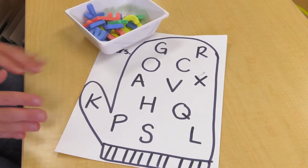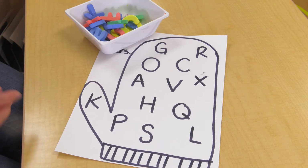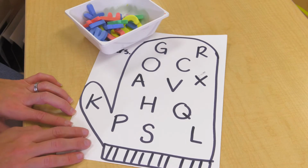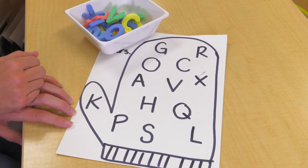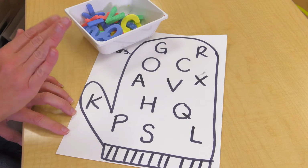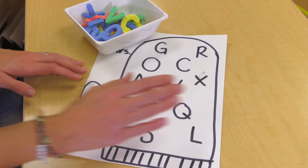For our activity, you can ask a grown-up or maybe your older brother or sibling or cousin to help you draw a really big mitten, and then get some letters that you use in the bathtub or maybe some magnets so that you can practice matching letters of the alphabet. So we have a lot of letters here, but we don't have all of them, just as many as we could fit inside our stretched out mitten.